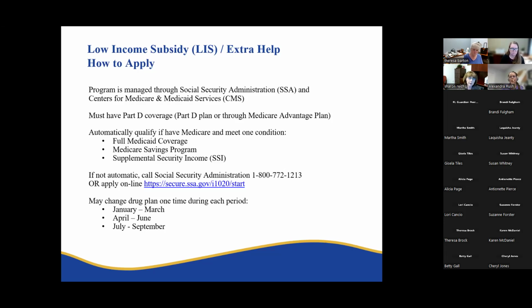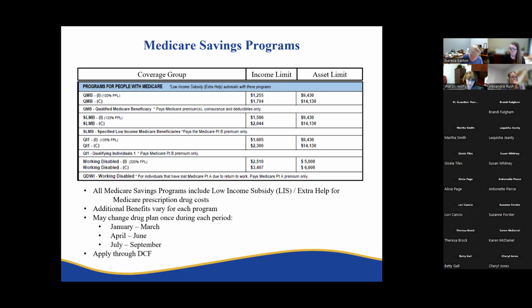If you think your client qualifies for this, call the Social Security Administration or apply online for them to get this benefit. One of the great things about this program too is that you can change your drug plan once a quarter for the first 3 quarters of the year. As you know, generally with Medicare, you pick an Advantage plan, you can't change it until the next year. With this program, you can actually change your prescription coverage if you need to. It's a great program if your ward meets those income and asset requirements.